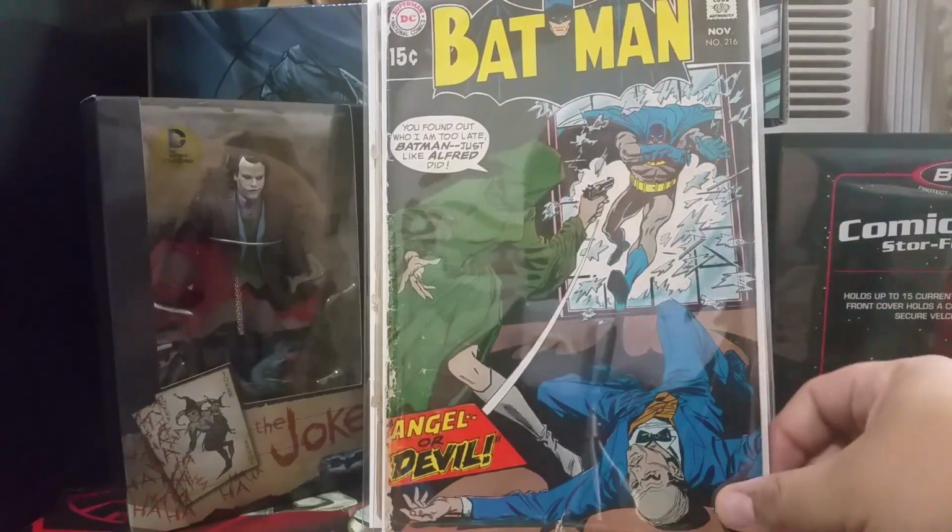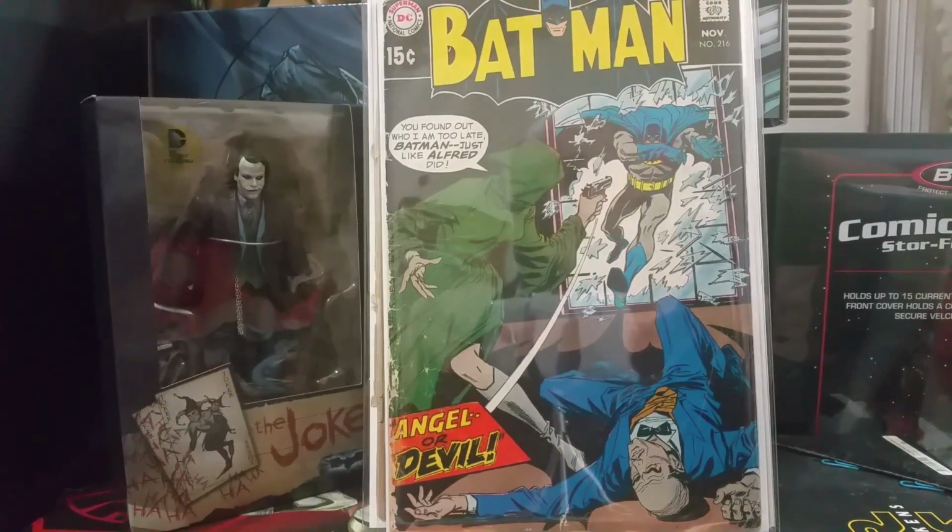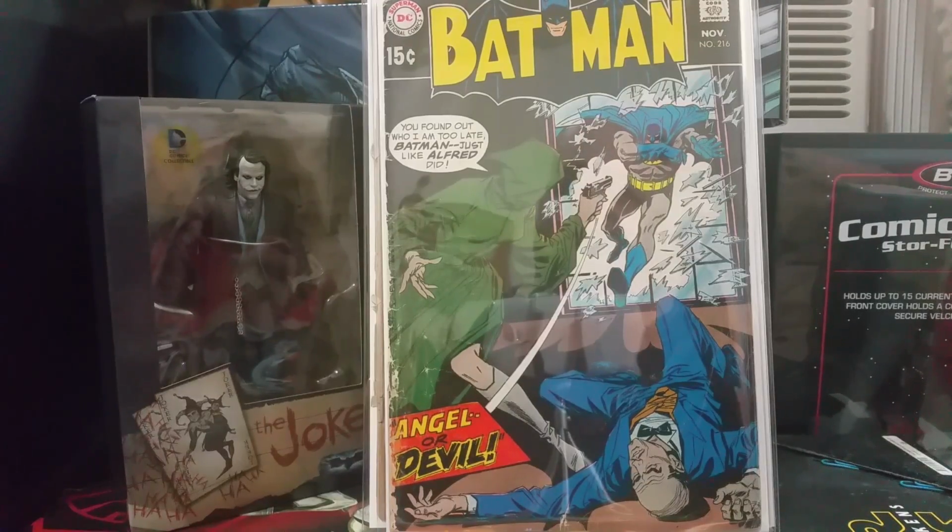This is Batman 216. I know some people say the 15-cent books are Bronze Age, but I don't think so. 15 centers, to me, are still Silver Age. This is 1969, so I know people have their standards, or they go by what the grading company says, but I don't really care about any of that. I go by how I feel. 15-cent books are still made like 12-cent books, and I don't consider anything Bronze Age until after 1970, so if it's in the 60s, even if it's 69, to me it's still a Silver Age book.